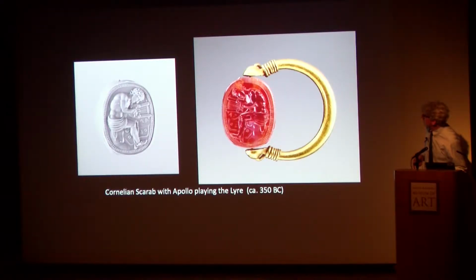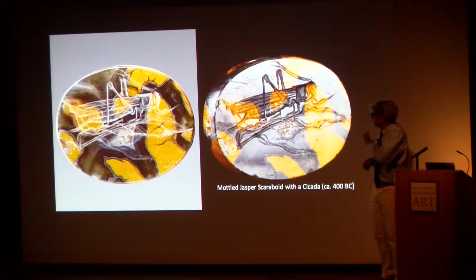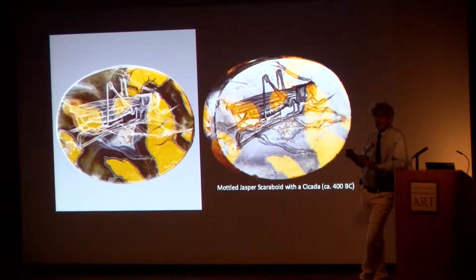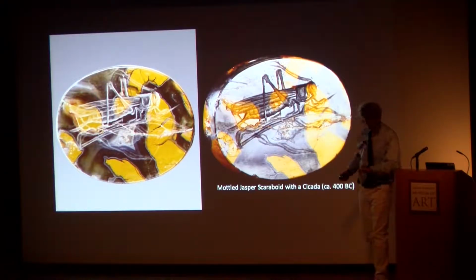Another gem, this one happens to be earlier chronologically, but that's not so important, is carved very shallowly on the stone. It's on a mottled jasper. And I wish I had gone with my iPhone and taken a photograph of this gem, because it would have been very difficult to see the impression. It's only when it's expertly lit and it's carved in very shallow relief. You see this amazing impression of a cicada on a leaf, on a stem with little leaves coming out. This was also part of a swivel ring, as you can see from the sides.